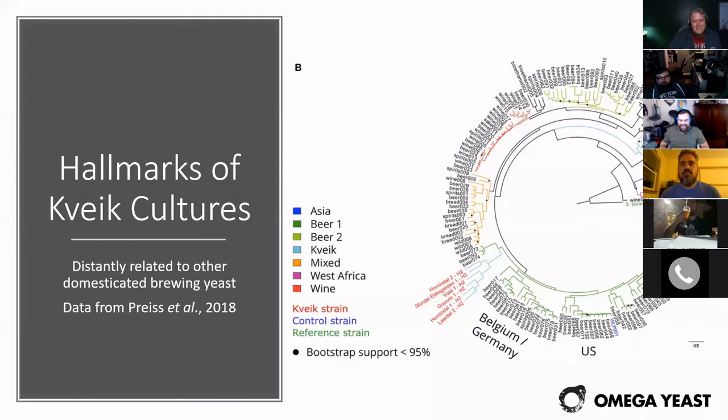Okay. So how are these yeasts related to other yeast? What you see on the right is essentially a wheel where, if you're close to another strain here, that means you're closely genetically related. You have fewer differences in your DNA than a strain that's on the other side of the wheel.